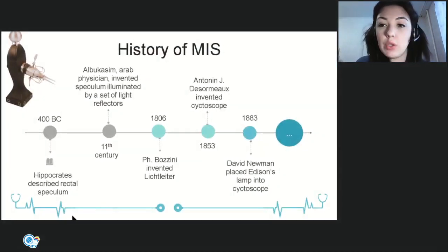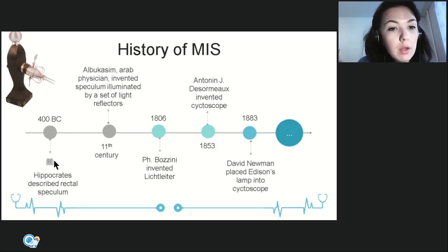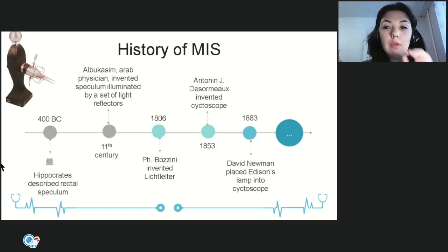So as I told you, it is not such a new method. Actually, the most primitive minimally invasive methods existed very long ago. 400 years before Christ, at the time of Hippocrates, he described the rectal speculum, a special device which he inserted into the rectum, and he was looking inside, and he saw the mucosa of the rectum, and he could examine it.